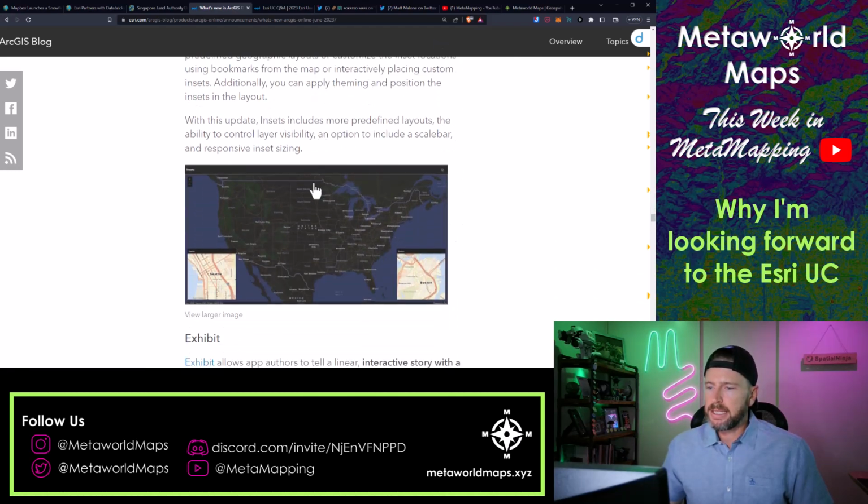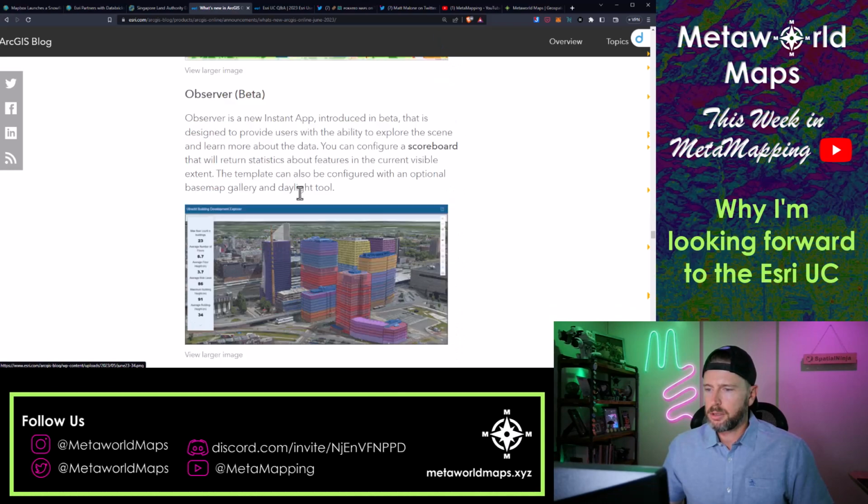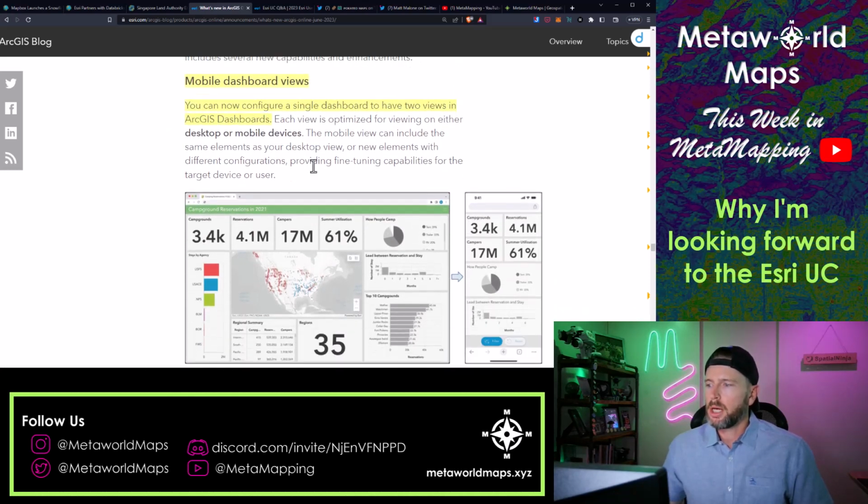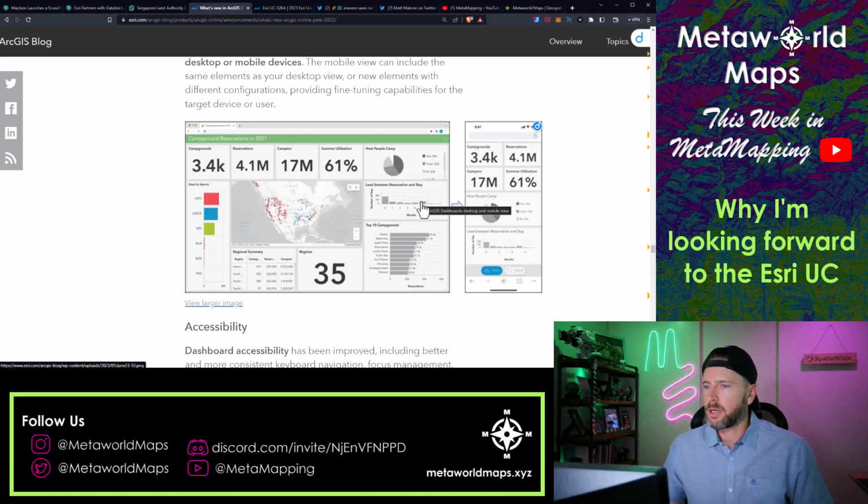Some new updates to instant apps and ArcGIS dashboards, including mobile dashboard views. So this is really cool. I know this has been frustrating for me, where you try and pull up a dashboard on a mobile device and it does not conform to your mobile screen. So now you can configure a single dashboard to have two views in ArcGIS dashboard. So that's pretty cool. It'll automatically recognize if you're on the web or the mobile, and then select the appropriate dashboard that you've configured there.